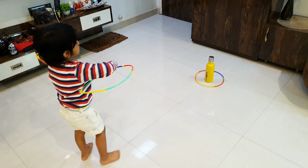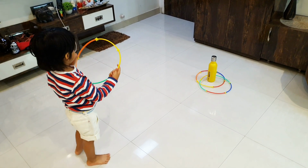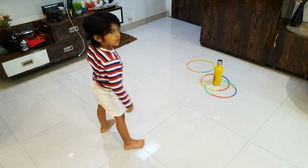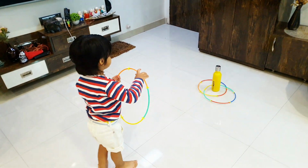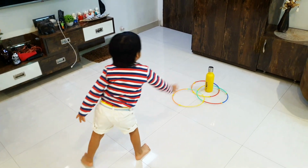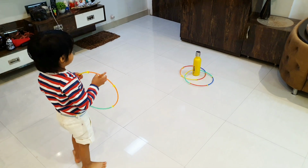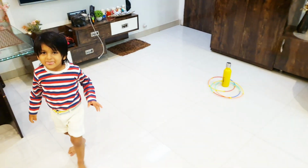So this is a good exercise for movement, and to make your child strong in focus and attention, because over here the child has to aim at a particular target and put that object. So concentration develops over here. Their self-confidence also develops by trying to complete an activity. So you can try this idea. I'm sure your child will love it.